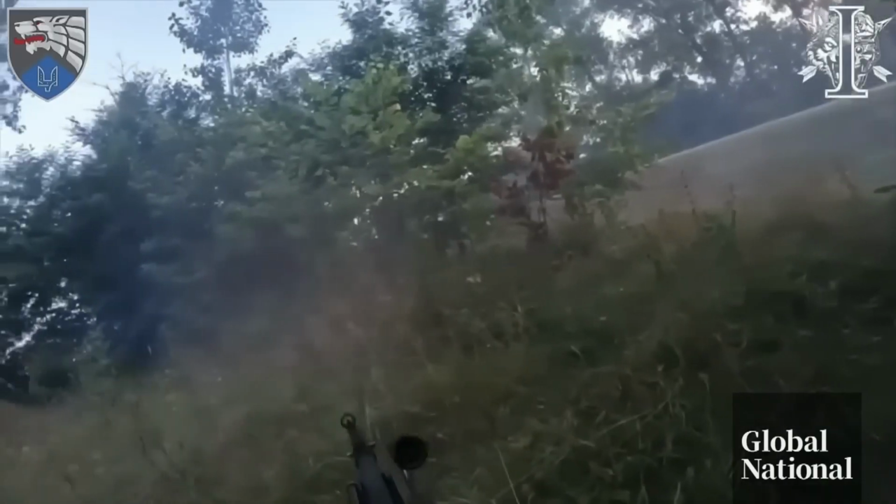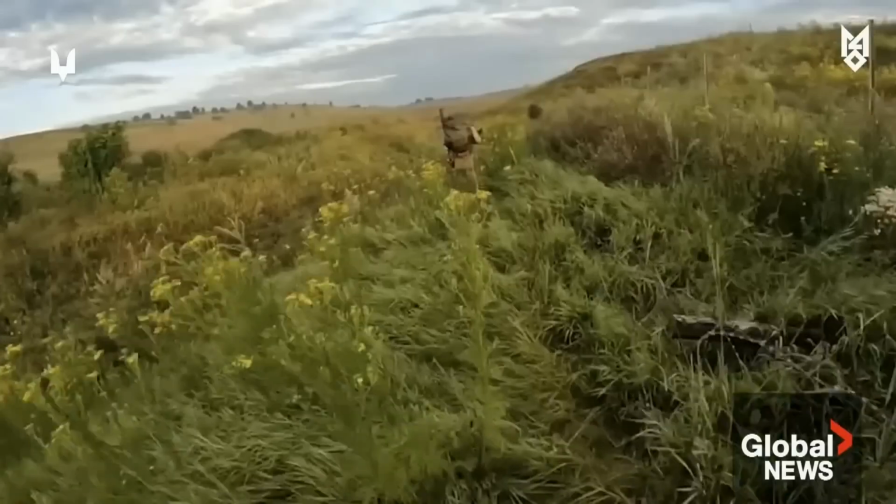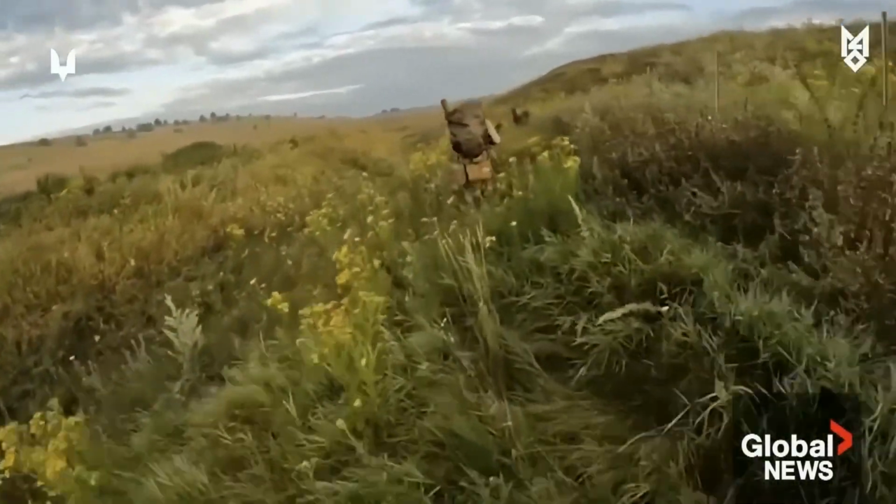The Ukrainians are digging in. They have field hospitals. They have all the surrounding apparatus that would indicate they're there for the long haul. Ukraine's president said the incursion, now entering its second week, aims to create a buffer zone to prevent Russia from launching cross-border attacks. Volodymyr Zelensky also suggested the territory could provide leverage in future ceasefire talks. But the Russian president doesn't appear interested in negotiating.